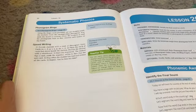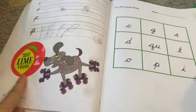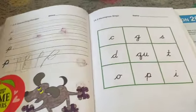And then here you play bingo. It's so many games. So here's the bingo. We have little bingo Trader Joe's stickers. We love Trader Joe's.